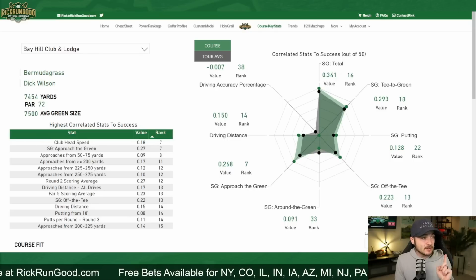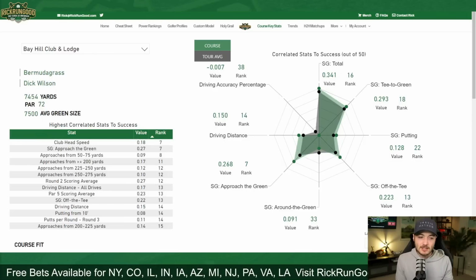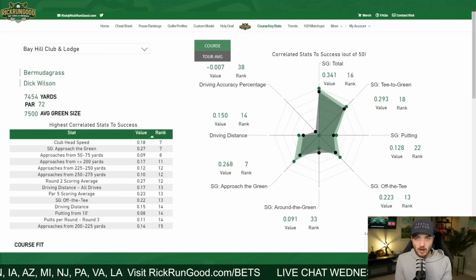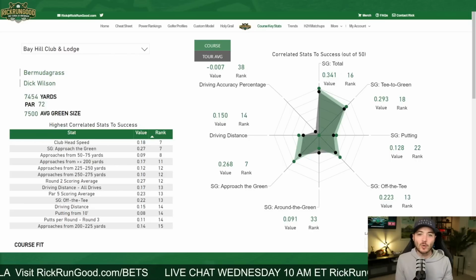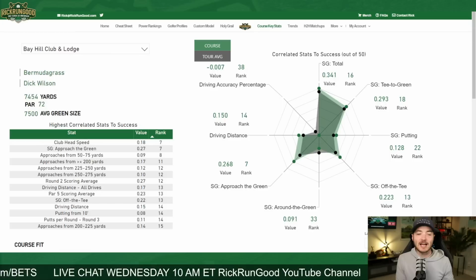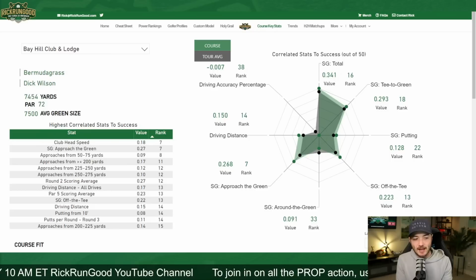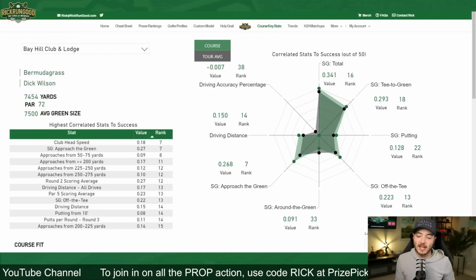That makes sense, right? Club head speed not only equates to driving distance, but also allows you to extract your ball from thick rough. Club head speed allows you to move it out where other guys have to maybe club down. They're not able to make a solid contact. They're not able to strong arm their way through the rough. So that makes a lot of sense that club head speed, driving distance are kind of hand in hand here.